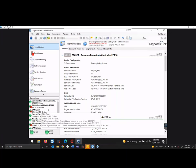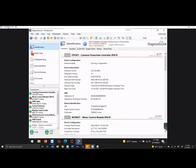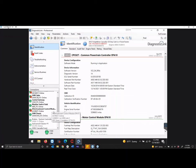And so what the connections tab does, it shows you every single module that is communicating. All right, so if we look here, we'll see we have the connections. And then we have our CPC is communicating, our MCM, our SAM, our gateway, our modular switch field, our aftertreatment control module, and our SAM chassis.